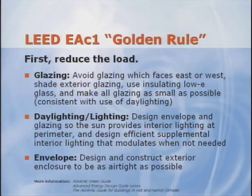Finally, design and construct the exterior enclosure to be as airtight as possible. These and other ideas are discussed in the ASHRAE Green Guide, the Advanced Energy Design Guides, and in ASHRAE's new Guide for Buildings in Hot and Humid Climates.